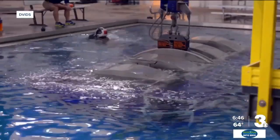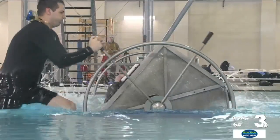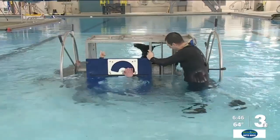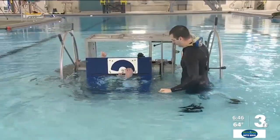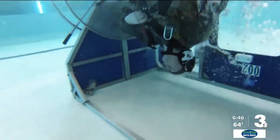The one thing that is extremely difficult to get past is the cold water. It takes the breath right out of you, and even when you get up to the surface, cold water can start to deteriorate your useful dexterity. 3, 2, 1, ditch! Every sailor and Marine goes through this training. Their initial training's down in Pensacola. They go to their squadrons, wherever it may be, and then they refresh those skills at the closest facility like this.